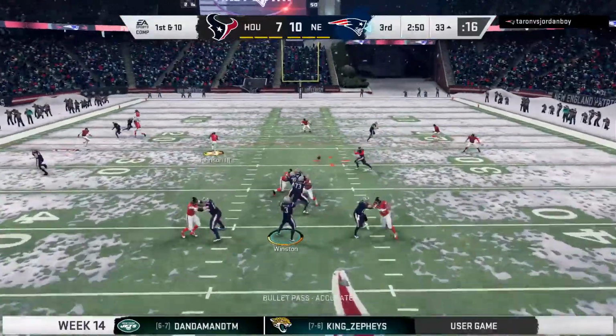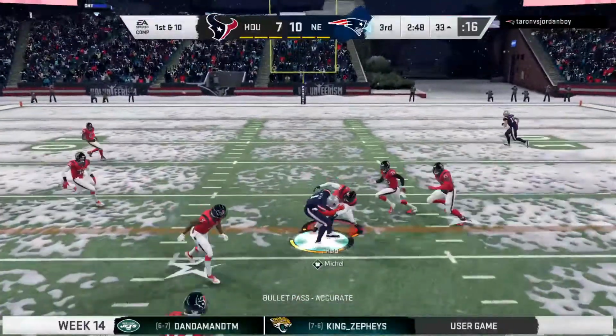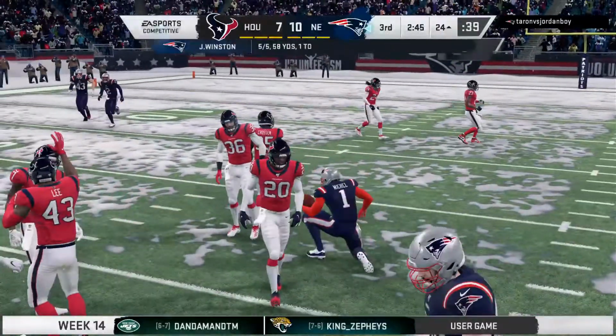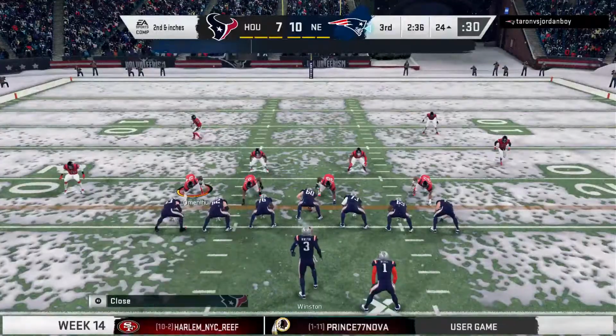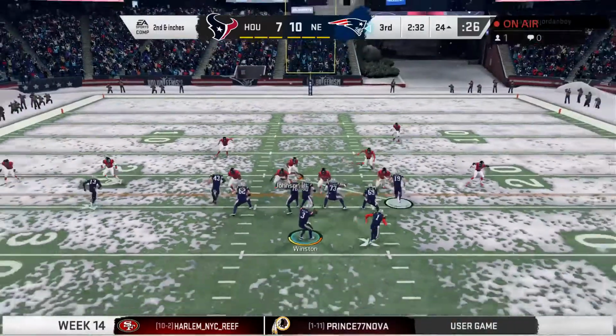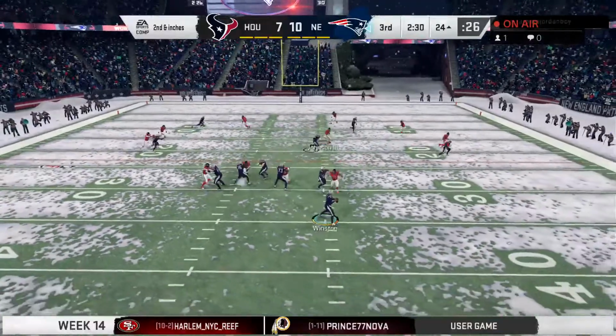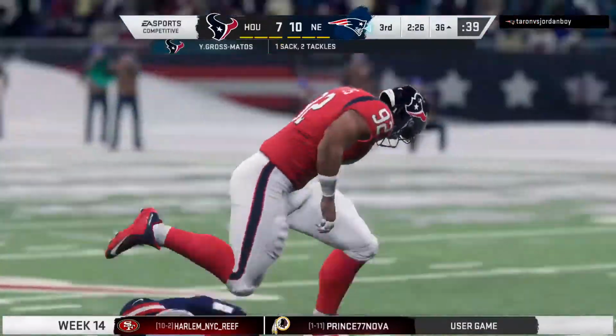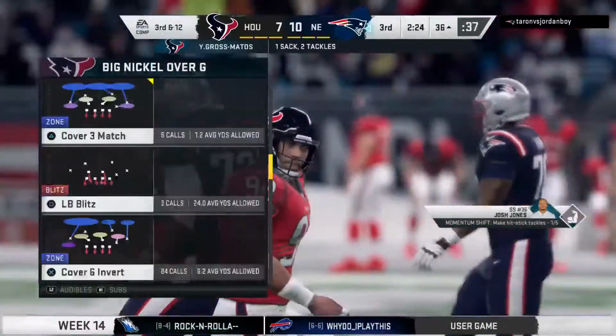Winston to throw it this time. To Michel on the dump off. And they'll be inside the 25 now at the 24. So 2nd and inches after that first down completion went just shy of the marker. Here's Winston. And the pressure gets there, and Winston goes down.